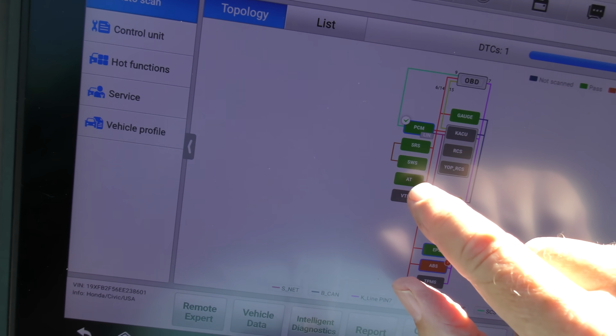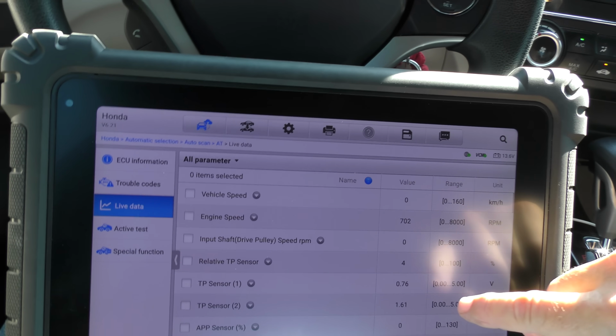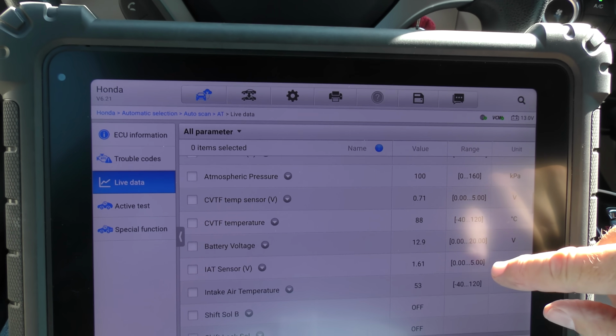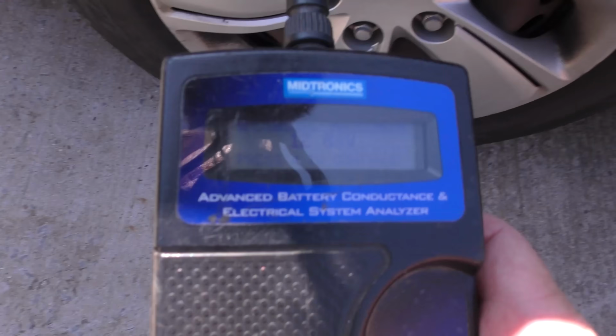So let's go to the automatic transmission data. Here's the automatic transmission. And we'll go to live data. Again, we'll look for any bad data. Something that's red and isn't black. Shows the temperature of the CVT. That's normal. Now battery voltage here, it's a little bit low, so we're going to check that out. Well, the first thing we're going to check is the battery and alternator. We'll put it in the shade here where you can read it better.